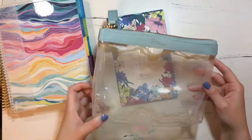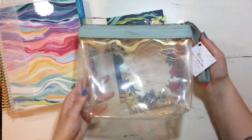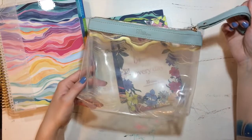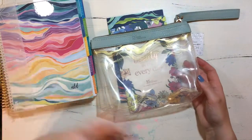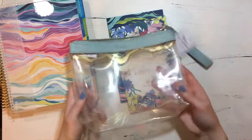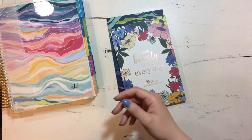Oh, this is really dirty. Everyone's like, oh, it's so dirty. And I'm like, wash it out. Like, don't be a baby. But it is really dirty and that's kind of gross. But this was the free gift that came with the planner. I love it. I will be using this for like everything. I'm hating carrying my purse around right now because of everything that's going on. I can't sanitize my purse, so I just haven't been carrying it at all. I've only been using my phone because you can tap on your phone. But there is the free gift.